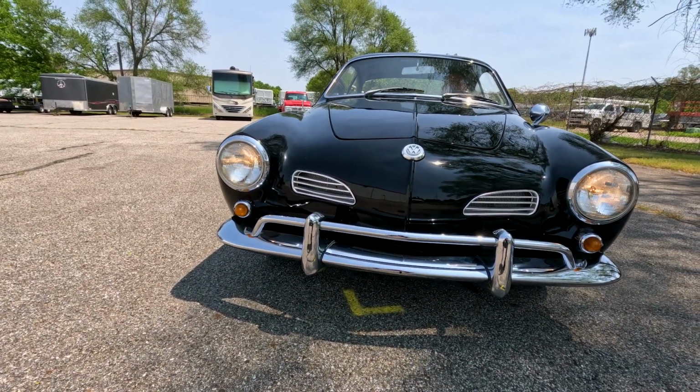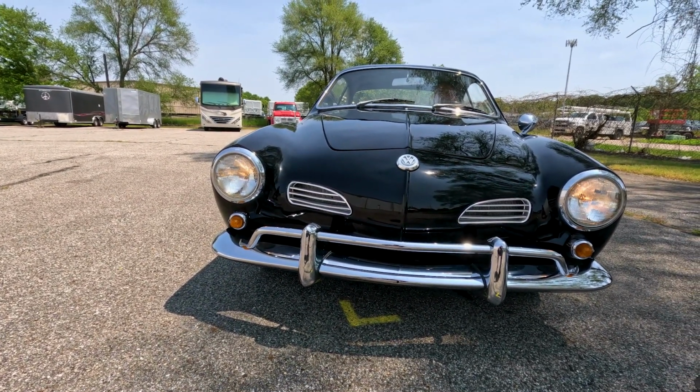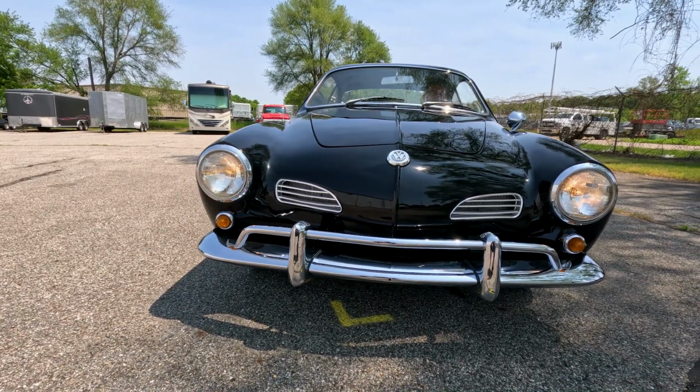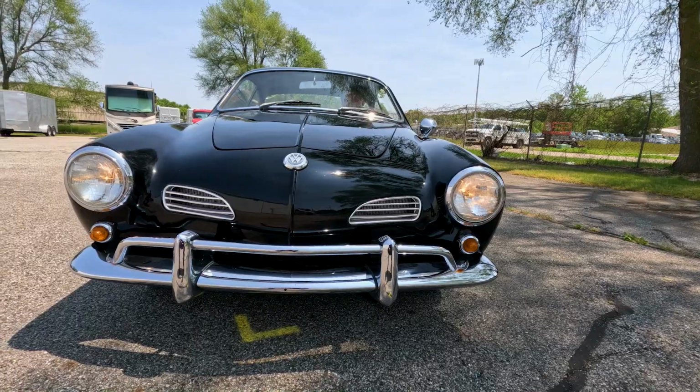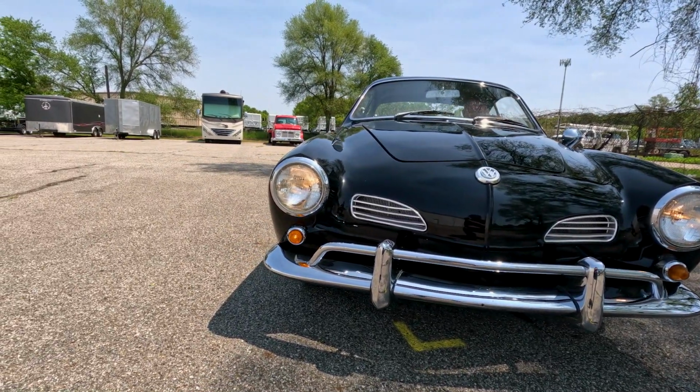Good lights, brights. The other side turn signal. Passenger side.